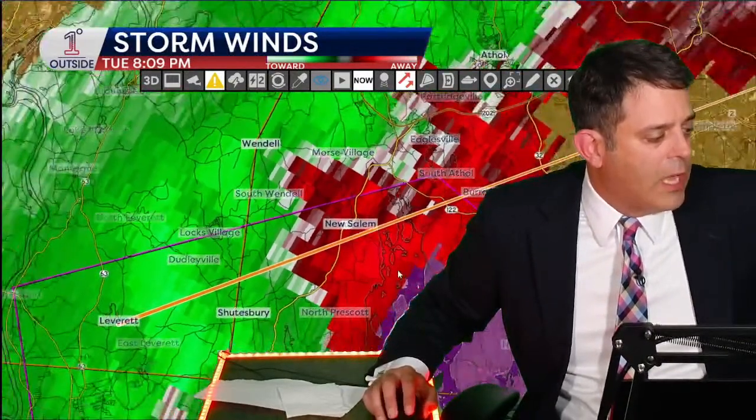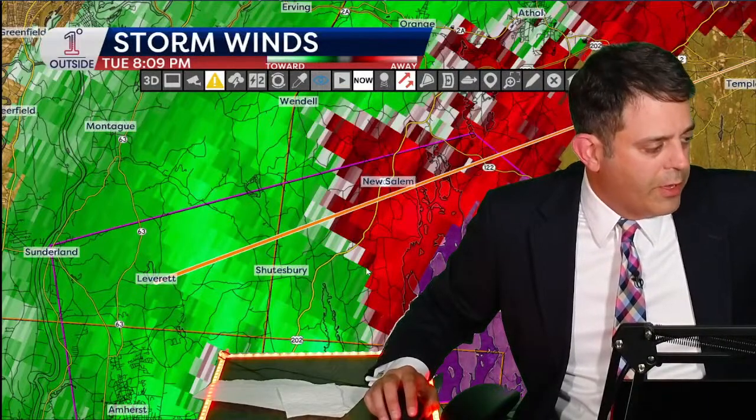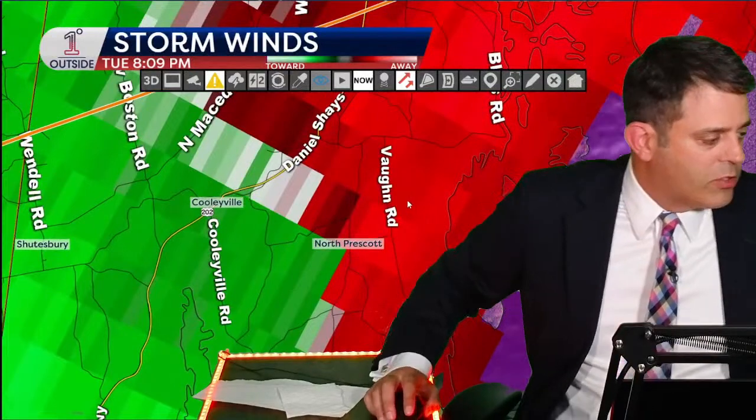Now again, one thing I'll point out is we've seen a little separation over the original area of rotation, but one thing I'm noticing is on the south side of the storm over North Prescott now, you've had some rotation starting to try and tighten up as well.